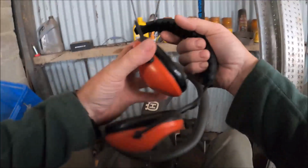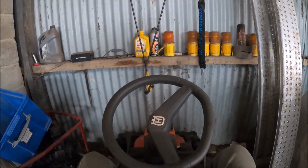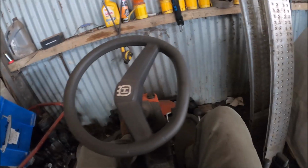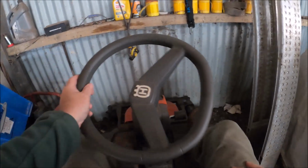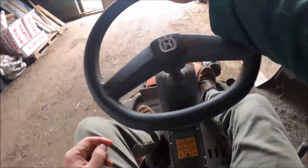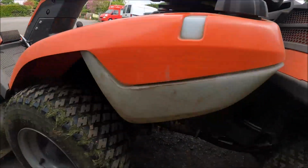Right then, I did get as far as getting this thing out of the barn door yesterday. That's literally as far as I got. Right, plenty of fuel. Let's crack on.